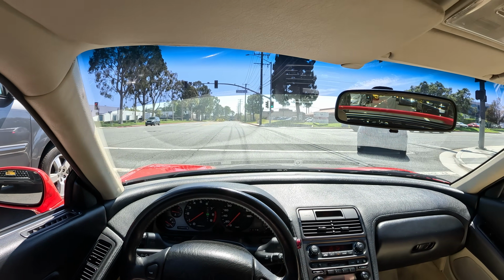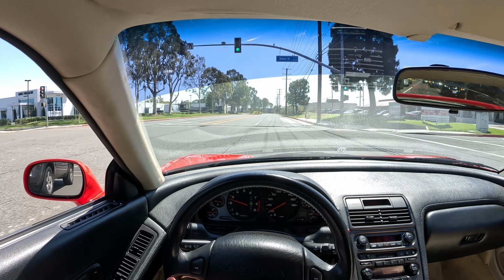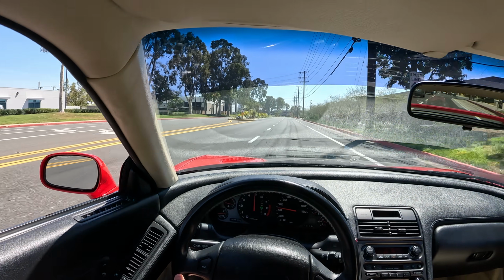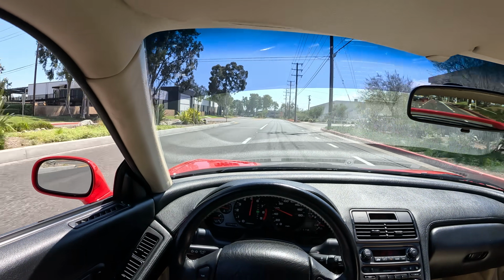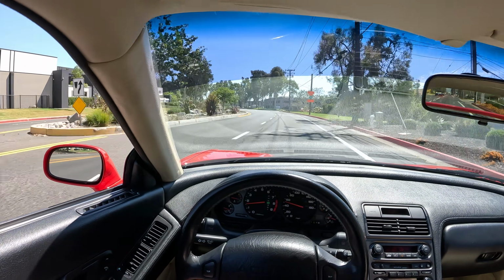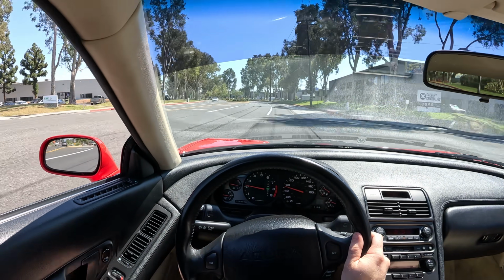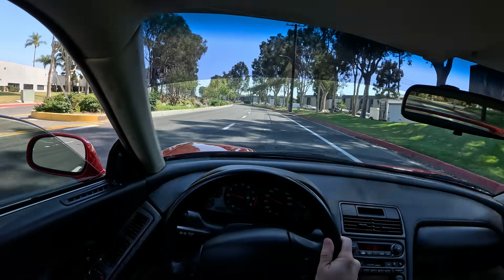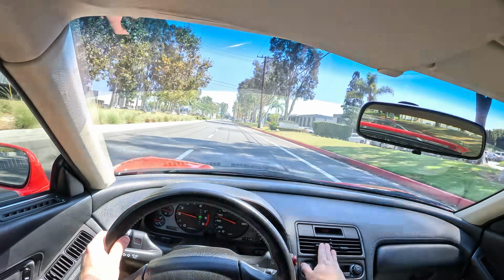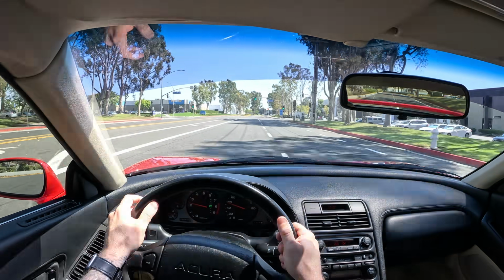It's not that loud of a car, but it gets up there. Alright, if there's any wind noise there. But I mean, folks, this is a really cool car.